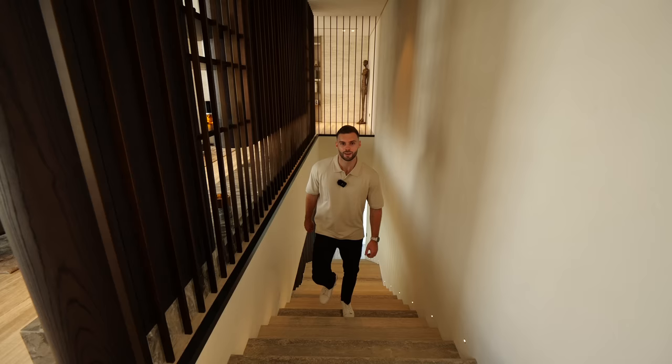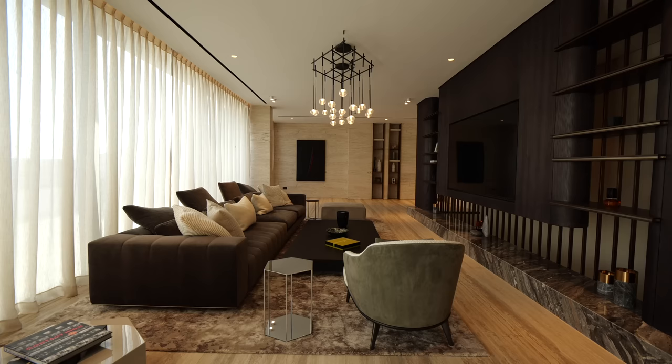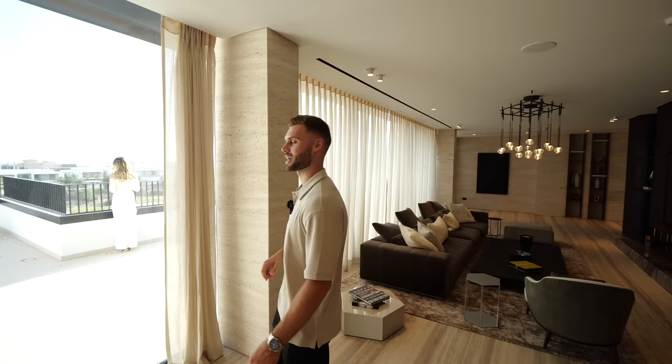Up the floating travertine staircase to the final floor. Now, this would be such a cool chill spot. It's got like den vibes because it's at the very top of the villa. You've got a big TV here on the wall. Perfect place, you know, to hang out with your friends, movie on, surround sound, and just going in and outdoor. And now, speaking of that, let's go check out the terrace.